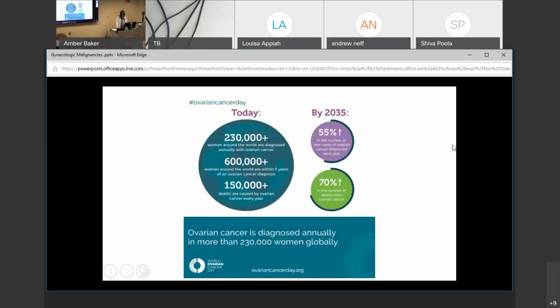Okay, so this is from the Gynecologic International Society. And once again, this is reiterating the importance of working up ovarian cancers. I think this was from 2018, but at that time they had estimated around 230,000 new cases of ovarian cancer with about 150,000 deaths. And as you can see, by 2035, so in just 15 years from now, it's projected to have a 55% increase in the number of new cases with a 70% increase in the number of ovarian cancer deaths. And that's pretty alarming when you take into consideration all the other cancers and how far we've come with that.